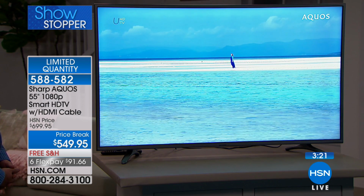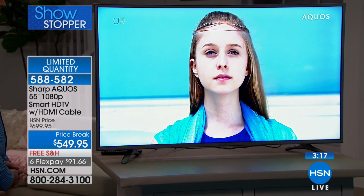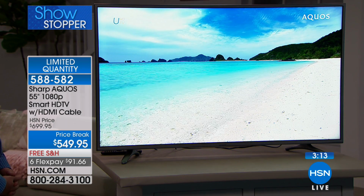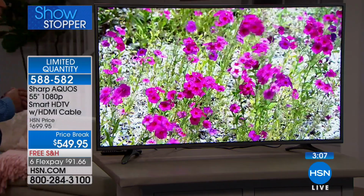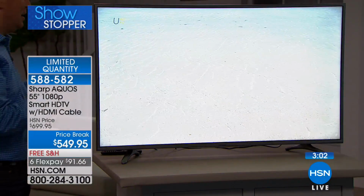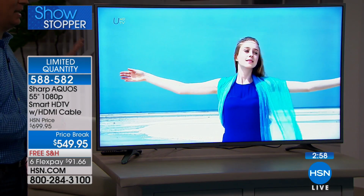Love that frame, love the AQUOS, love the Sharp name. As you can really see, it looks like an edge-to-edge movie theater. And boy, that is a nice, crisp, clear picture, isn't it? It's beautiful, especially when you see the pop of color. Wow, it's so realistic when you're standing in front of it. It almost seems as if we're looking through a window, not necessarily watching a television.